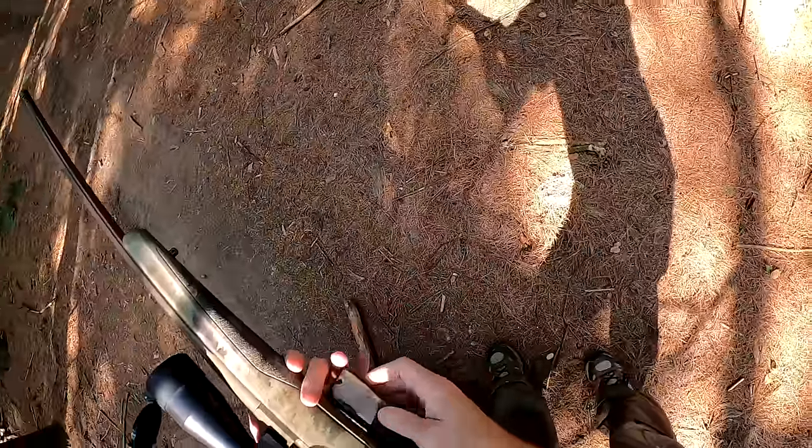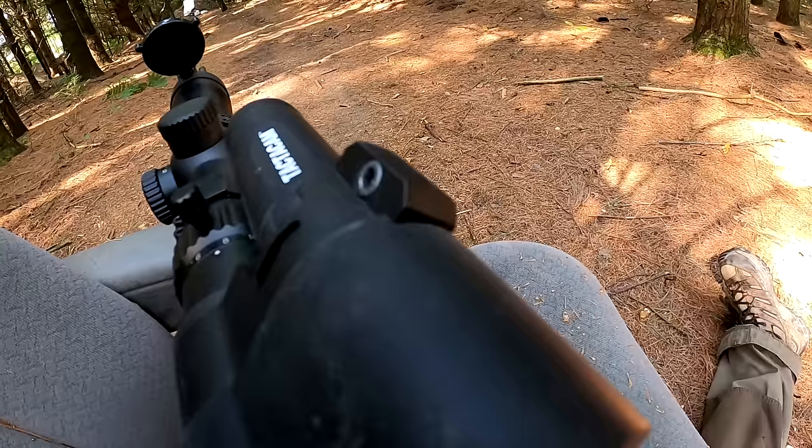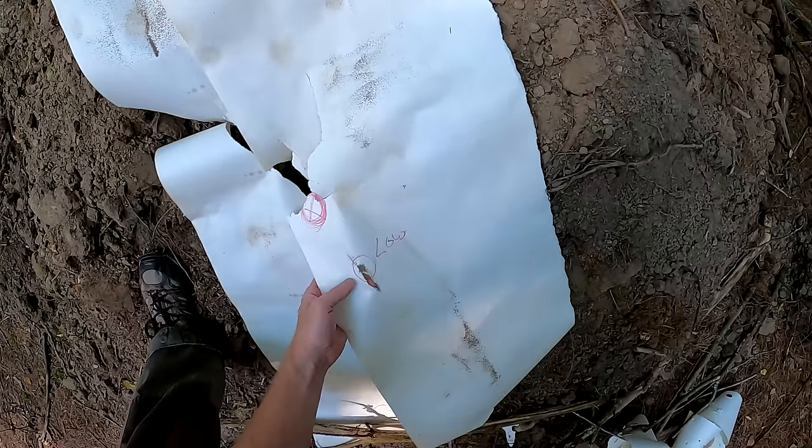So naturally, I wanted to make sure that I had a decent grouping, so I took another shot. Meanwhile, while I'm doing all this, Jeremy is continuing to keep the bait active, so that obviously the bear has food to come into. And the second shot was also about the same.